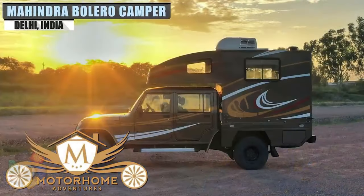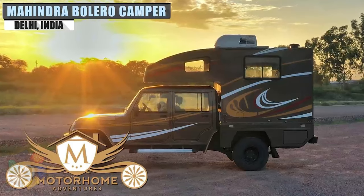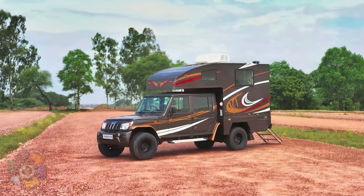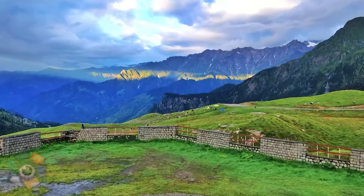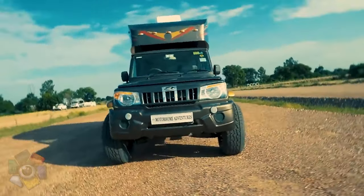It's no secret that camping and camper culture is a big deal in the US and Europe, but it hasn't caught on in some parts of the world, like India. However, recently many state governments and tourism departments within India have been pushing for more motorhomes and caravanning, and Motorhome Adventures is the pioneer for the region.